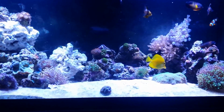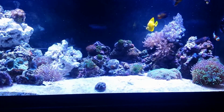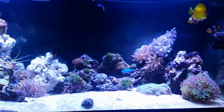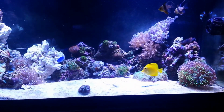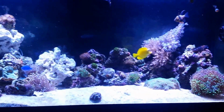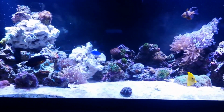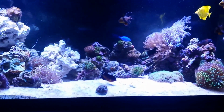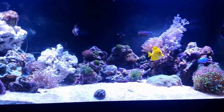If you can see, I got the yellow tang out and he's eating, which is a good thing because I just got him 2 days ago, and he actually ate yesterday too. So yeah, fit right into this tank, not a problem. Well, I guess the only problem was at first him and the coral beauty were kind of going at it, but they've since established their sides and dominance, I guess, and perfectly fine.